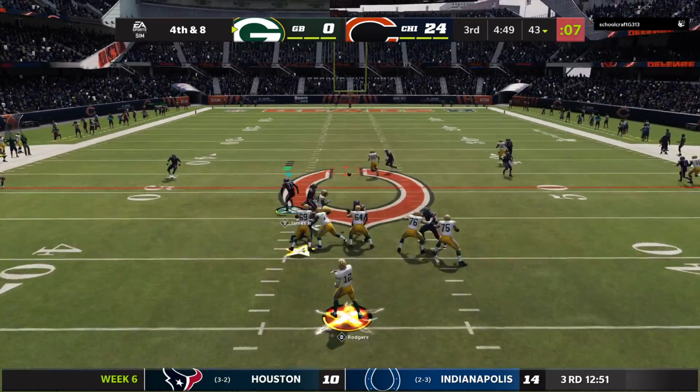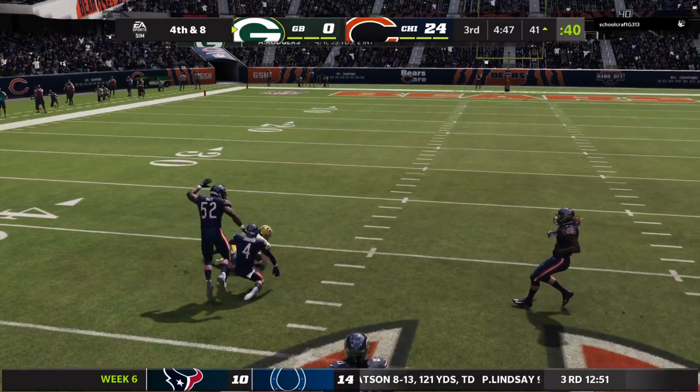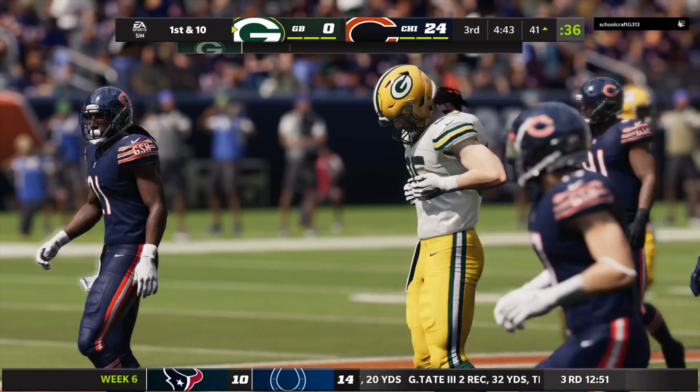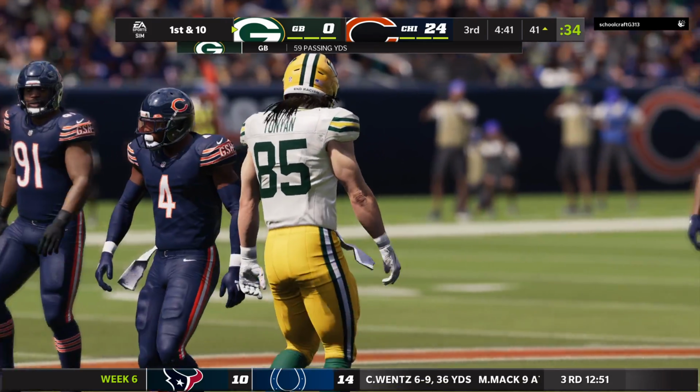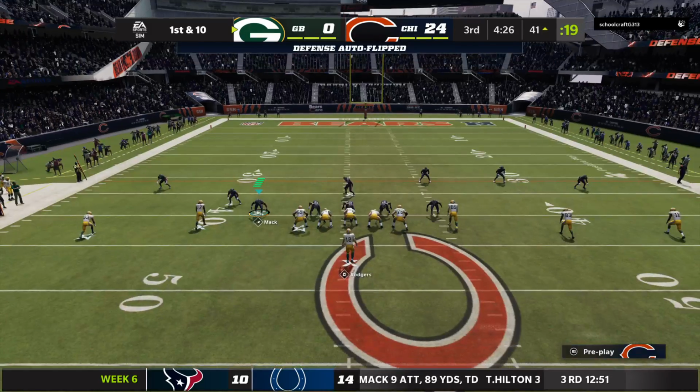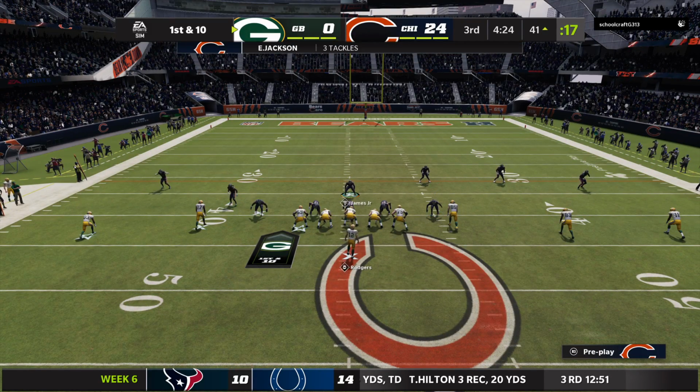Here we go on fourth down with Rodgers. Got a man, it's Tunyon. And he will have first down yardage as he's brought down at the 41. How about them biting off 15 yards there on the fourth down attempt and keeping the drive alive?